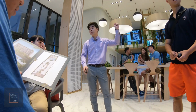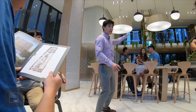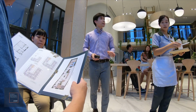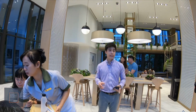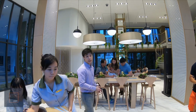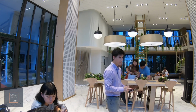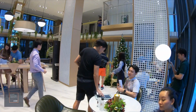Here has 3 buildings, building A, building B and building C. It's all the way inside. Building A is like a U shape. It's very close to the ETS module, about 230 meters away. Right now I can just bring you guys to take a look at the showroom. Okay, so we're going to the showroom.